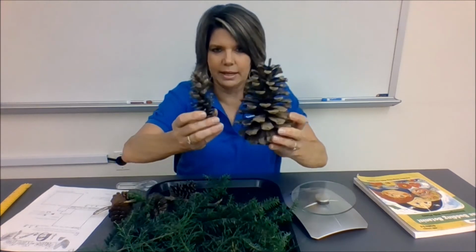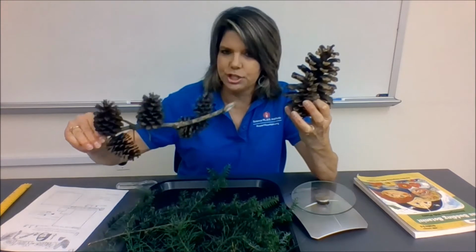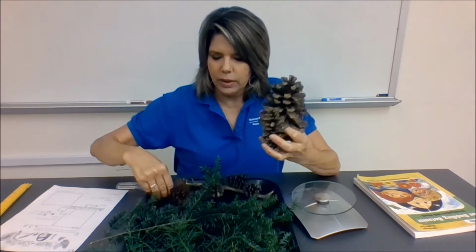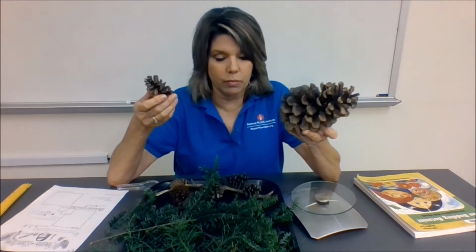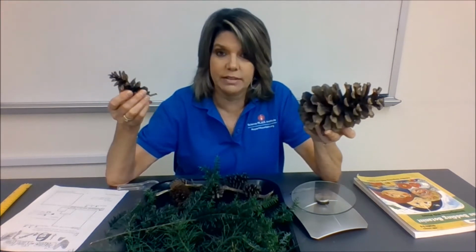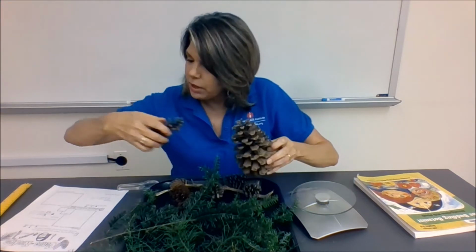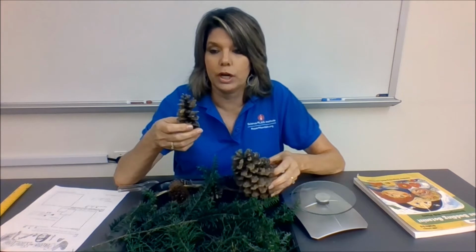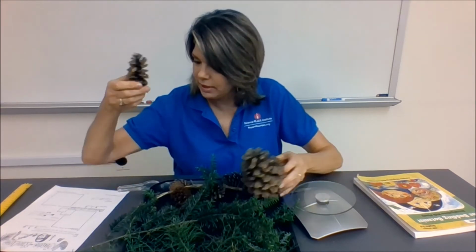I let the students see them. And then, of course, I still have this one on a branch. You want to be able to take those off for the kids, so you can get enough that the kids can have their own. They can share the cones, but they're very easy to find on the ground, so they can have their own. What they want to do first is get their cone and draw it the best way they can, obviously using colored pencils.